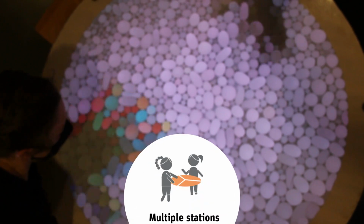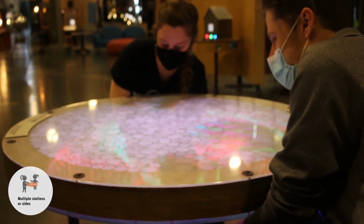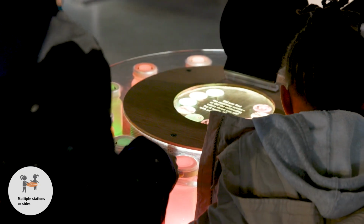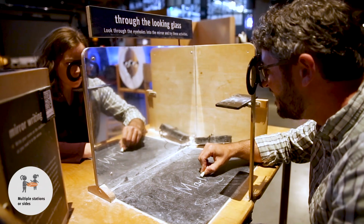The first attribute is multiple sides or stations. Exhibits with more than one side or station allow multiple people ownership of personal space, where they can experience the activity or science phenomena independently or choose to work together.